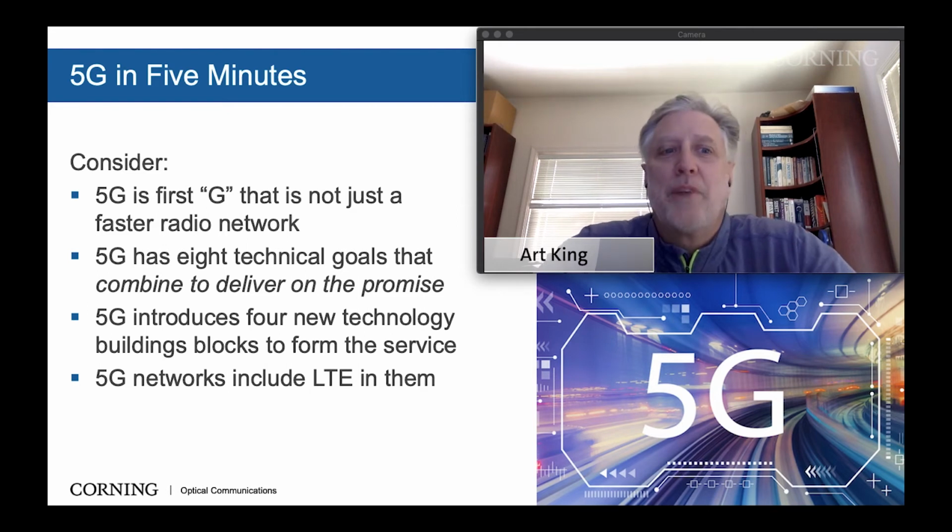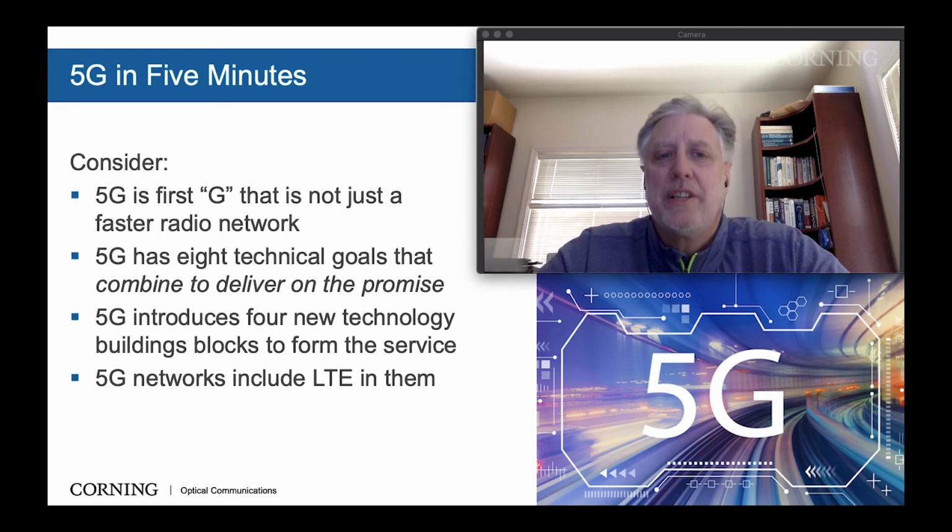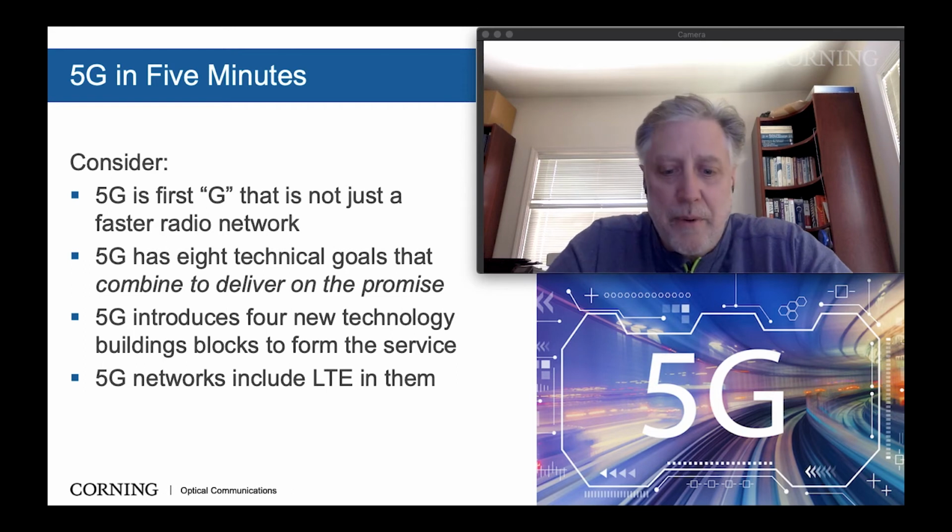So, first of all, consider 5G is the first G that's not just a faster radio network. In the past, 2G to 3G to 4G/LTE were all just faster air interfaces. 5G is much more than that. We'll hit the 8 tech goals that combine to deliver, and there are 4 technology building blocks under the covers, and finally just touch on how LTE fits at the end of this.